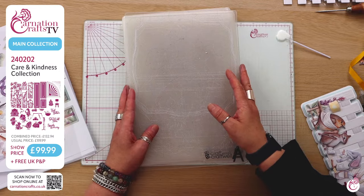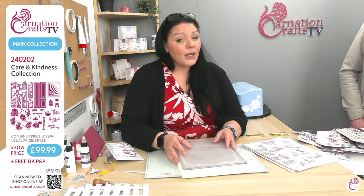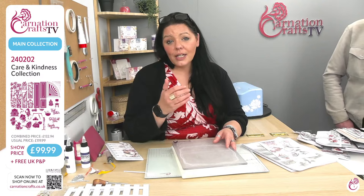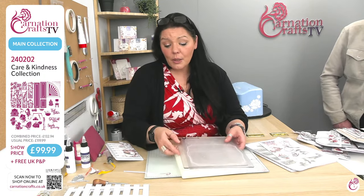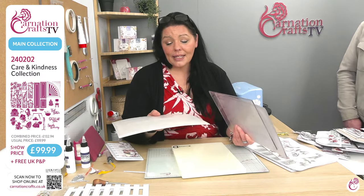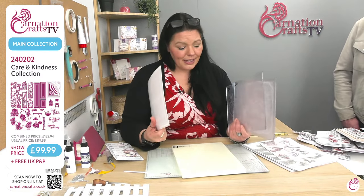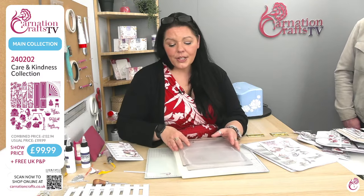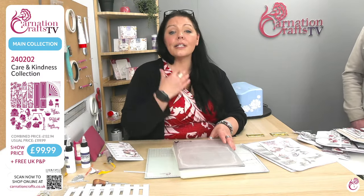Now, I don't use the magnetic shim that comes with it because I use Cut Tidy. And so I don't need the magnetic shim, and Cut Tidy is far, far more superior than the magnetic shim. The only problem I've got at the minute is that my B plate has bent. I mean, I've had this for years. Time for a new one. It's time to get a new one. But that's the formation I use. I'm not saying it's right. I'm saying it's the formation I do.